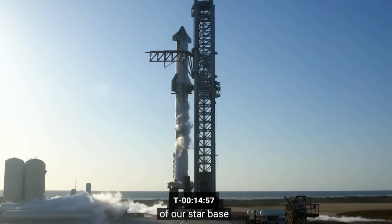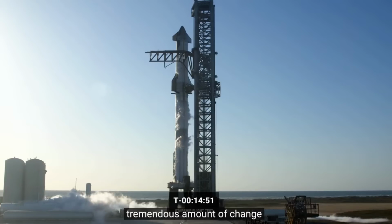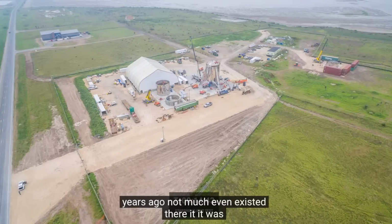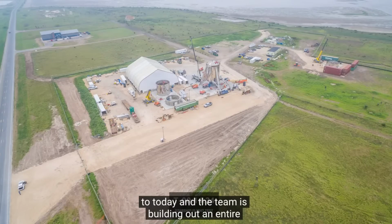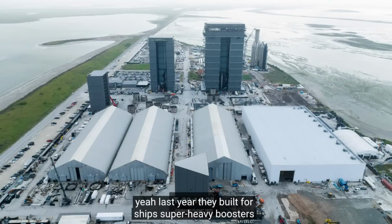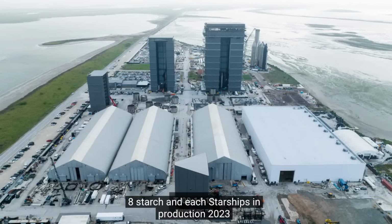Now, today's test flight is taking place out of our Starbase facility in South Texas, and that facility has gone through a tremendous amount of change and growth in a really short period of time. Yeah, I mean, 3 years ago, not much even existed there. It was a very different scene, as you can see by that photo there on your screen. Fast forward to today, and the team is building out an entire production line. Yeah, last year they built 4 Starship Super Heavy boosters, 5 Starships, our 200th Raptor 2 engine, and this year they're targeting 5 boosters, 8 Starships in production for 2023.